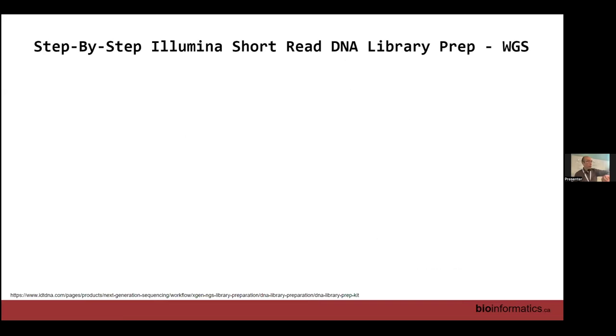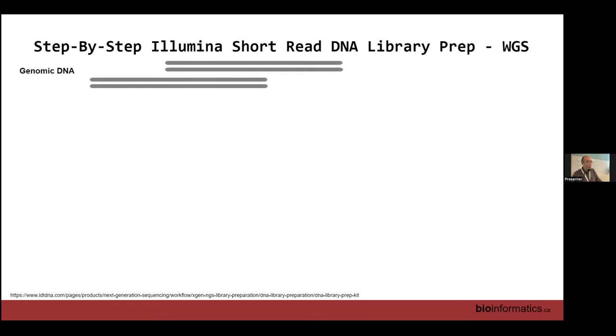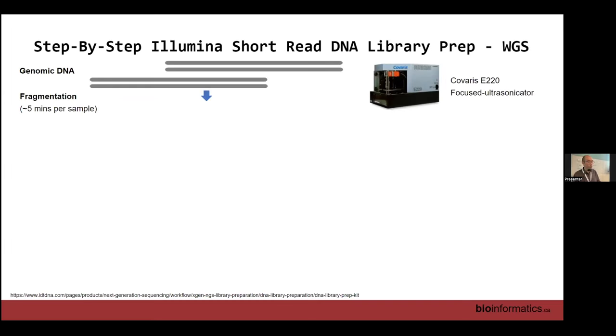All right, now we're going to go through a quick step-by-step on the Illumina short read protocol. The first one is the whole genome. So again, whole genome DNA intact. The first thing you want to do is shear it.